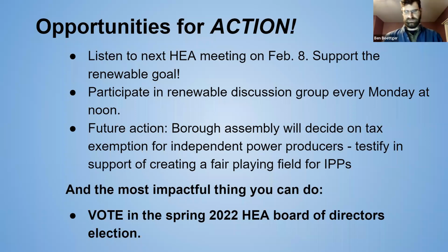If you've been interested in what we've been talking about tonight, here are some opportunities for you to act on it. The next HEA meeting is February 8th, and I believe there's going to be some presentation about the renewable numbers that we've been generating. So that's something to put on your calendar. We also have a renewable energy discussion group that meets every Monday at noon. My email will be on the next slide. Email me if you'd like a Zoom invitation to that.